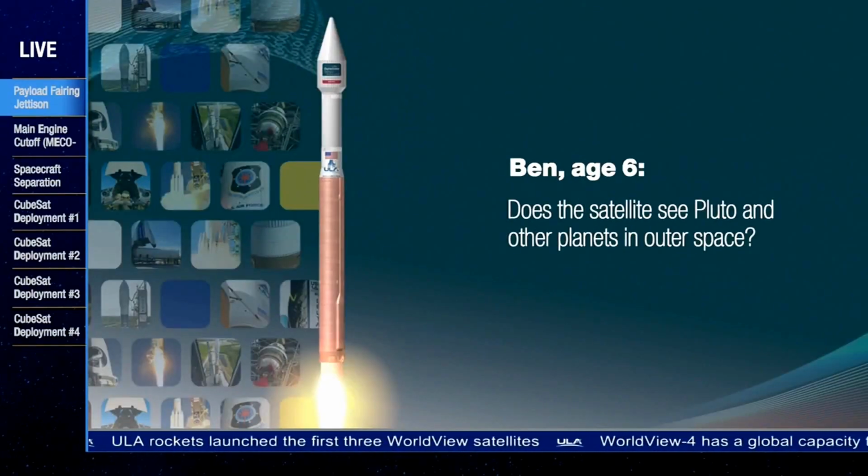The next question is coming from 6-year-old Ben, and Ben wants to know, does the satellite see Pluto and other planets in outer space? Again, a great question. So WorldView-4 does have the capability to see planets. Now, we would obviously need to turn the satellite around to face outer space instead of Earth in order to see them. But we did check with one of our satellite engineers, and he thought Pluto would probably be too far away to see.